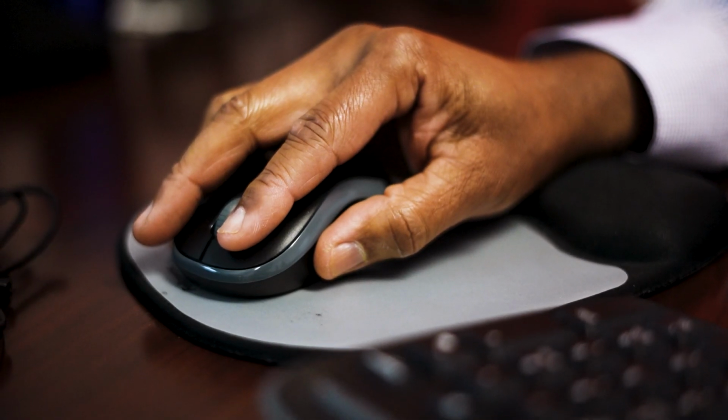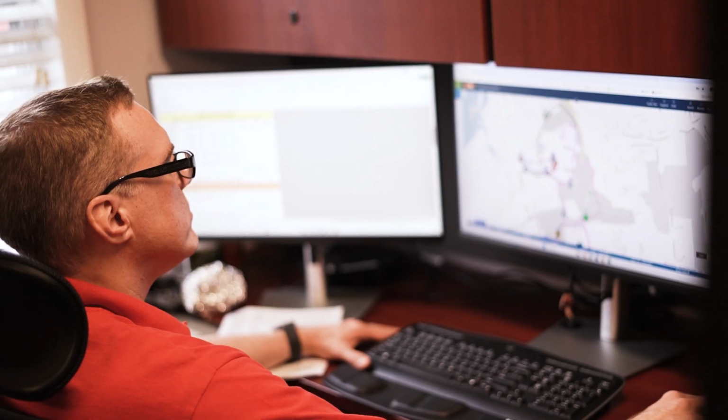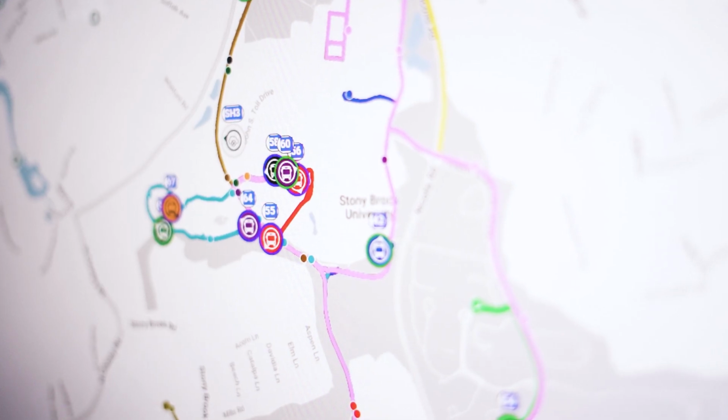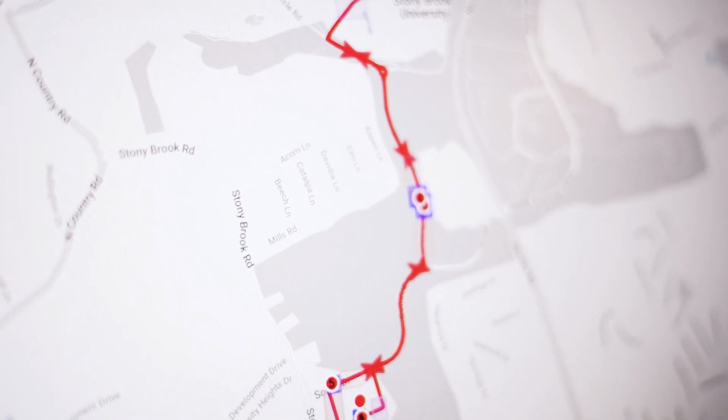What I like best about ETA, we're able to see which drivers are assigned to which routes. So we're able to identify the driver of a particular bus immediately. And we are able to implement multiple routes and save them to queue up later on.